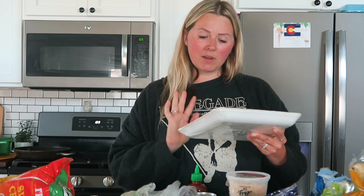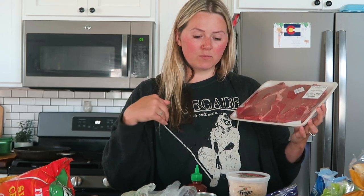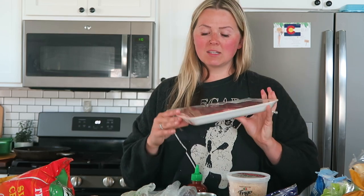Next thing that I got, I usually don't get my steak from Walmart, but I was pretty impressed with their prices. I just got a top sirloin steak, and we're gonna cut it up into chunks, and then we're gonna do a sherry vinegar over the top. It's gonna be super yummy. And then you serve it on the side with potatoes and green beans. This is more of a HelloFresh type of recipe that my sister gave me, but super yummy. And this will last us 2 meals.